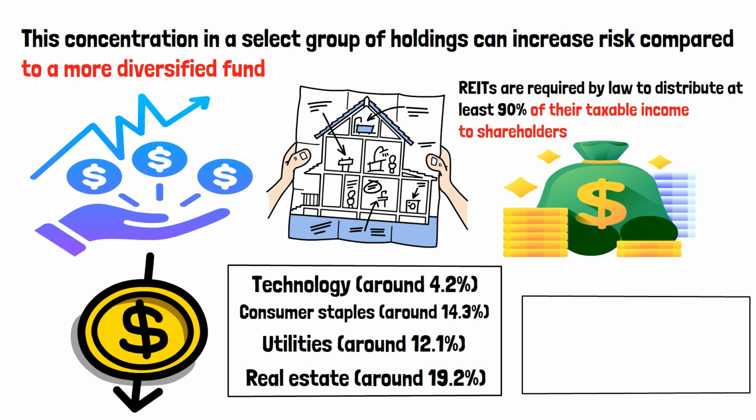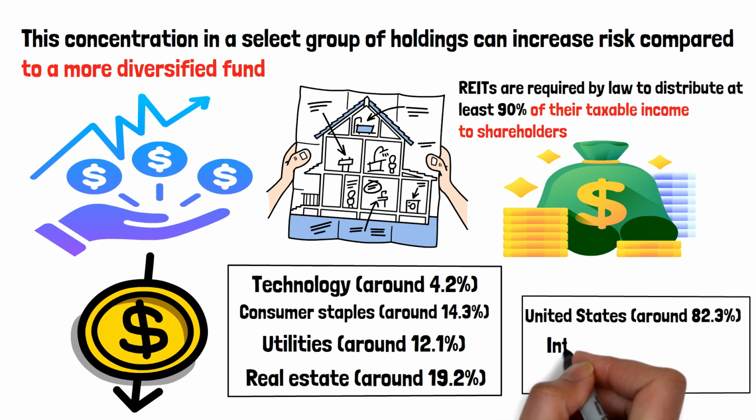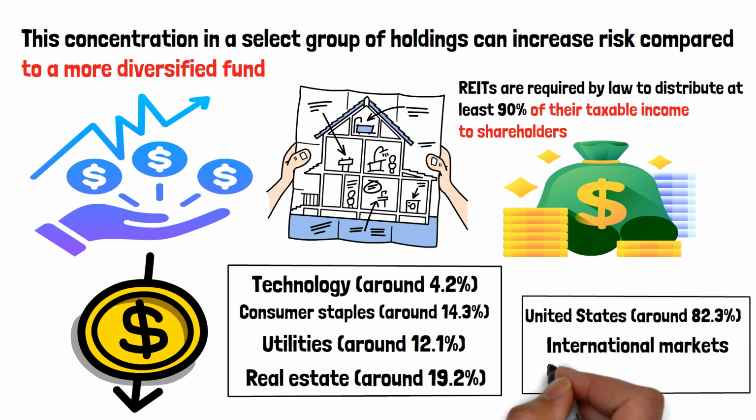The fund's geographic allocation is primarily concentrated in the United States, around 82.3%, with some exposure to developed international markets, around 17.7%.